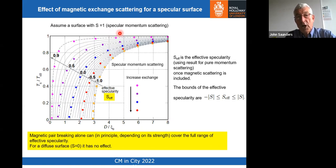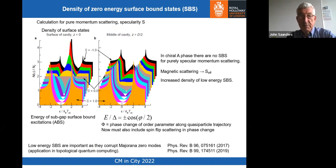So if you have a surface which, as far as momentum scattering, is perfectly specular, as you tune the strength of this exchange interaction, you can take the effective specularity across the whole range from plus one to minus one. So over here on this side, we have relatively strong spin flip scattering, and that can give you, even for a specular surface, an effective specularity from spin flip scattering of minus one. So it looks retroreflective. If the surface exhibited diffuse momentum scattering, there would be no effects. So you have to have an effective momentum specularity of non-zero for this to work. So this is what seems to be happening.